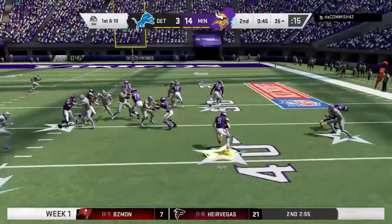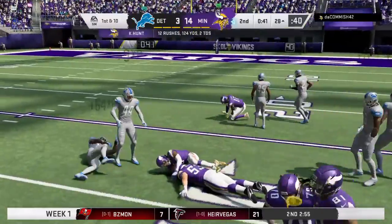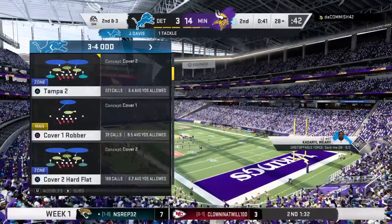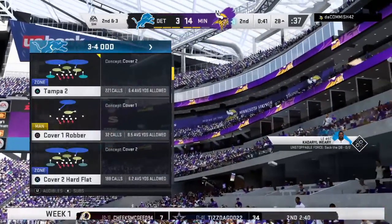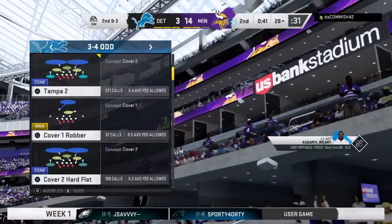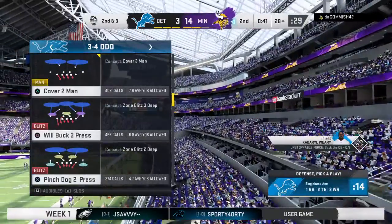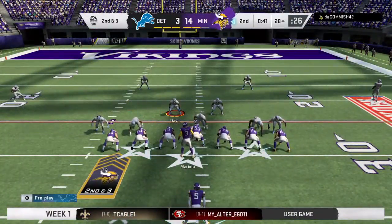On 1st down, they go right back to Hunt. 7 yards on the pickup there, and it'll leave them with a 2nd and 3. The Vikings going to signal for the first of their timeouts as they'll stop it with just over 40 seconds to go in the first half. A good run, got 7 on 1st. Here's 2nd and 3.